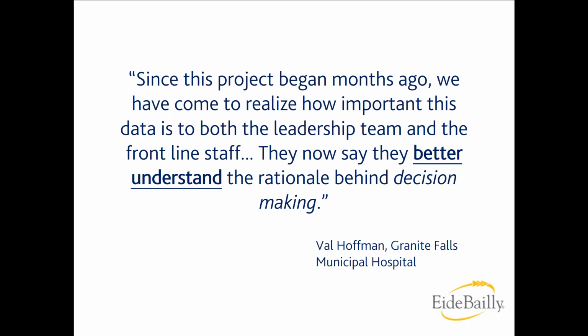She goes on to say, they now say they better understand the rationale behind decision making. And that's a really important message. Getting buy-in, I'll repeat it again, getting buy-in from all members of the organization is oftentimes really difficult to do, but when it's accomplished, it allows for pretty powerful transformation and movement within an organization.